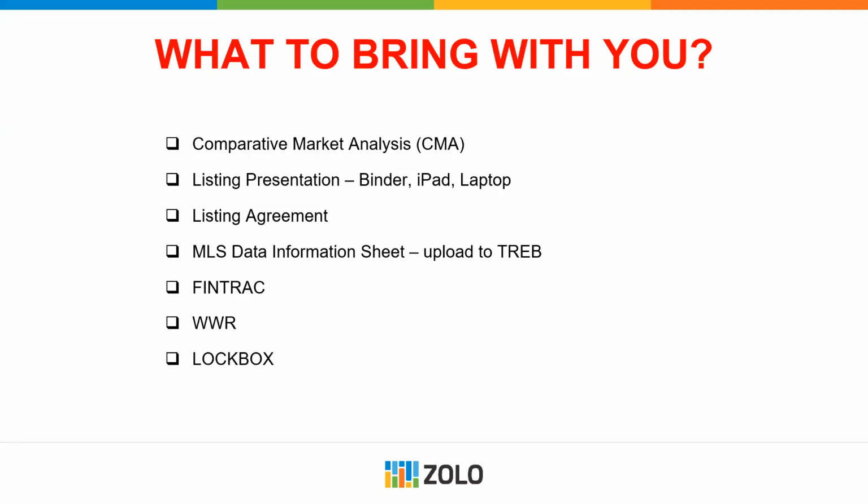The MLS data information sheet is a long and tedious form, so you may want to just let them know that you're going to prepare that and send it to them for signature electronically. They do need to provide their photo ID. You need to make sure that they are who they say they are, so that you record that and can later complete the FinTrack, and then also having them sign the working with a realtor. So don't forget the paperwork. That's what you're there to do. Last but not least, I recommend bringing the lockbox.